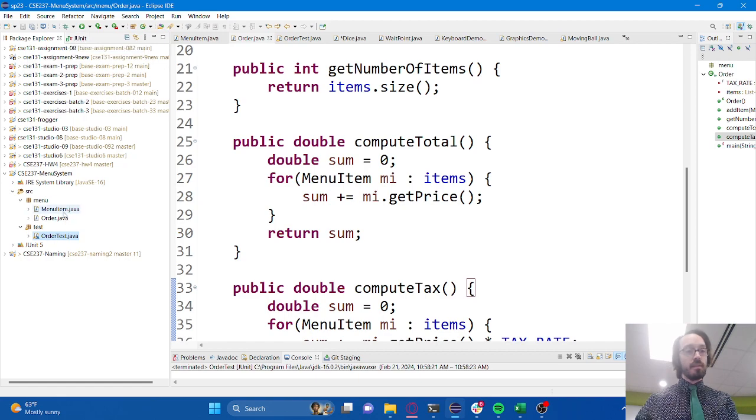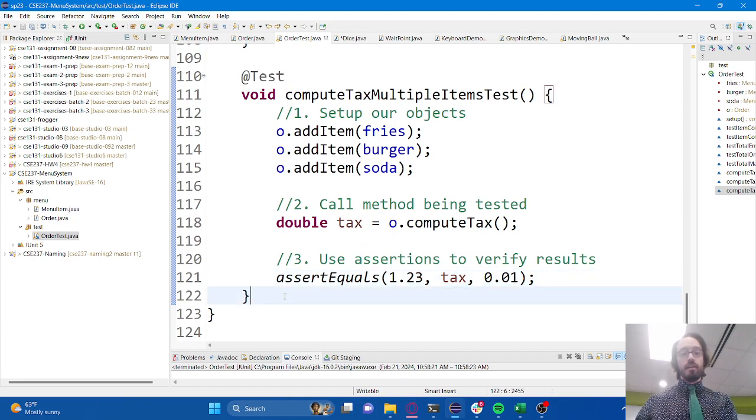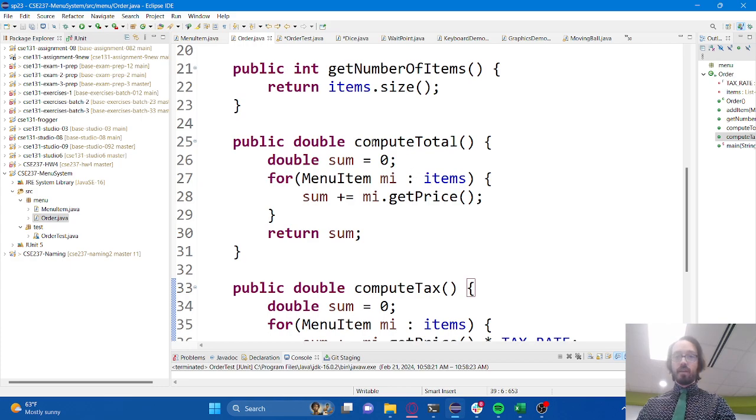So let me go make one more unit test over here. We're going to do one more method for the grand total. So actually, I think we might have a little bit of refactoring to do. And I want to do that real quick here.